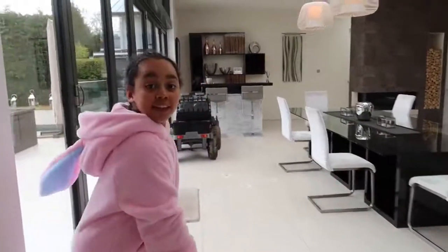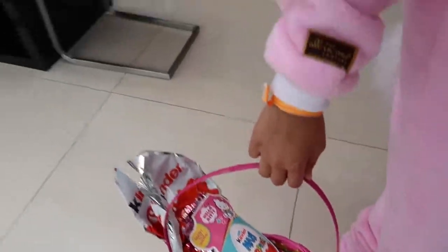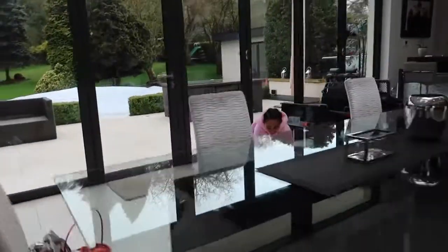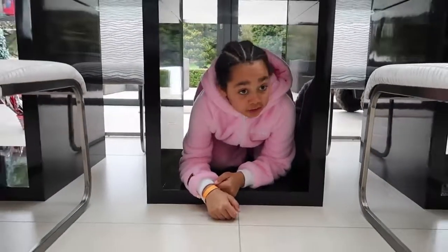Ooh, footprint. Was that a clue Mum gave just then? Look, that arrow is huge. That was for that Kinder Hello Kitty. Oh, I didn't see it. This is fun! I'll meet you on the other side. It says I have to go through here. I didn't see nothing.